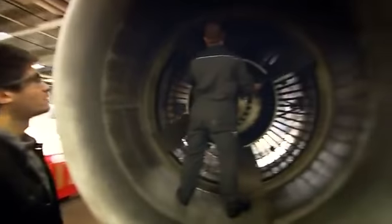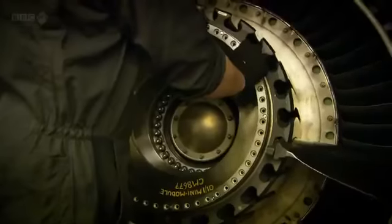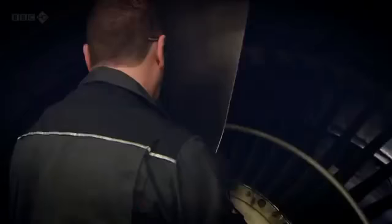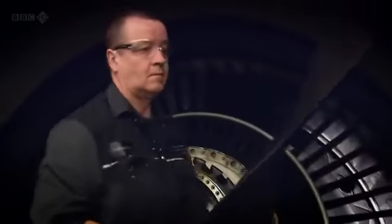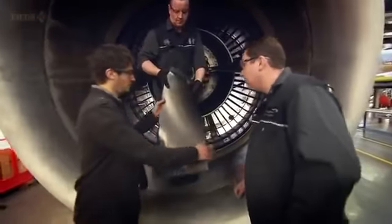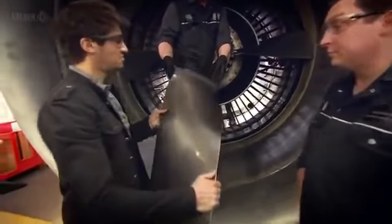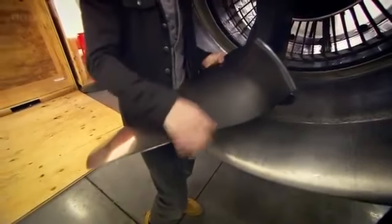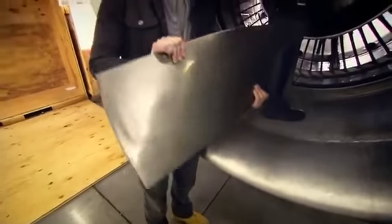The 24 precious titanium fan blades, which provide the lion's share of the aircraft's thrust, can now be removed and examined by Chris Thomas and his team for damage. Is it heavy? Can I have a... I mean, it's not inconsiderable weight, but it's lighter than I thought it would be. The titanium blades are hollow to save weight.